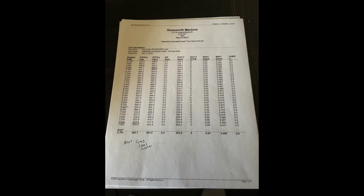This would be what it would be like if you raced at a cooler temperature. So just for the record, the best time on gas that ever went was a 10.86 at 125-ish, and that was with a Turbo 350. So there's the best gas pull. We have 580 horsepower, and it looks like 465 foot-pounds of torque. Now the next one's going to be methanol.